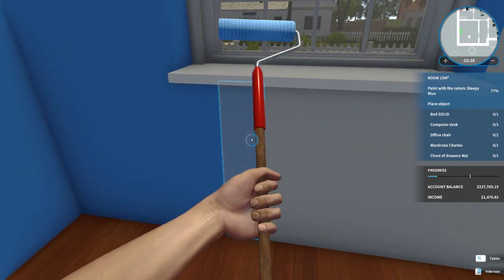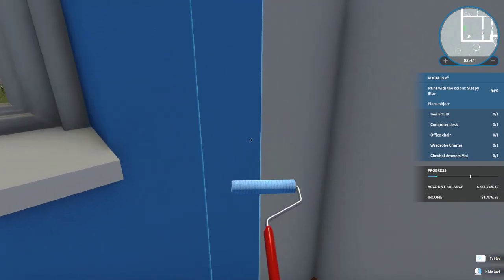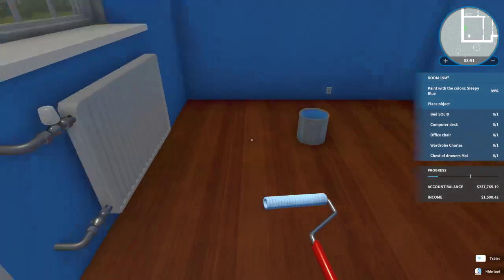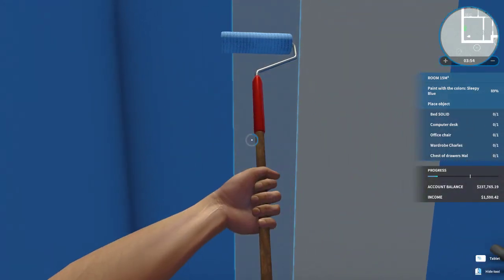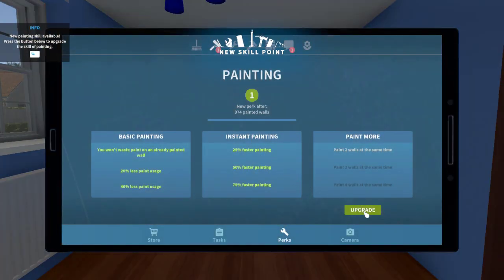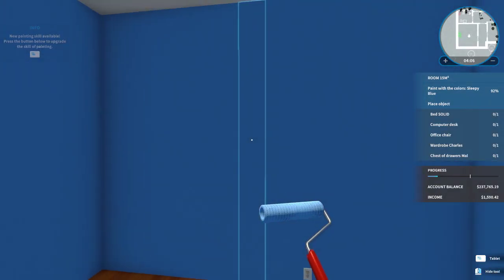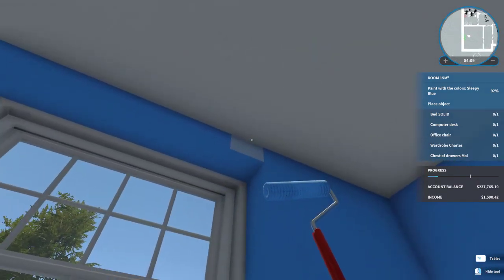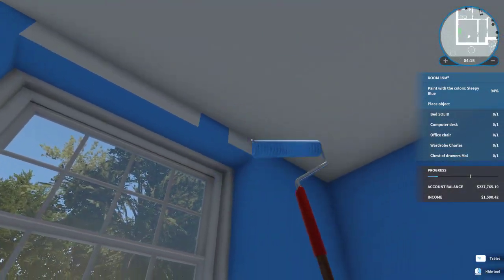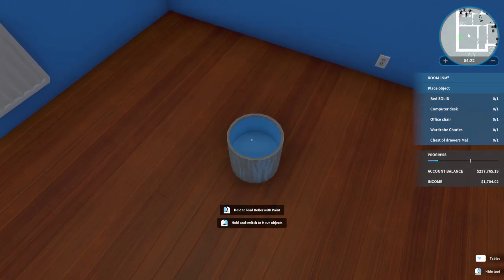Here we go. Clean it up nicely. Coming together just fine. Plenty of paint to go. Easy job. Oh, new painting skills. Finally got to that third tier there. All right, well, that's all painted, it looks like. Wait. 92%. What did I miss? Oh my goodness. To think I would have let that go. That would have been horrible.